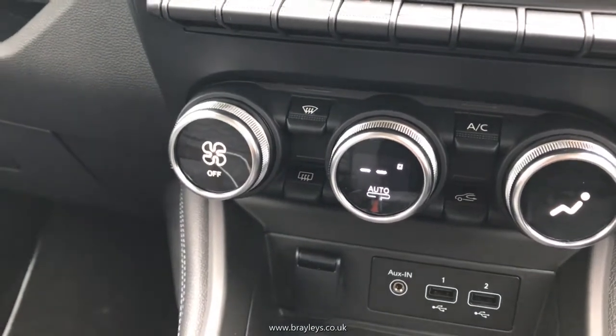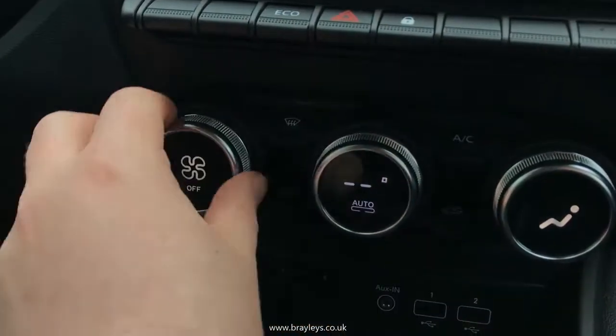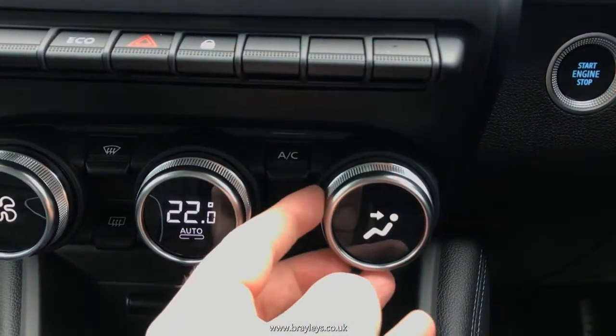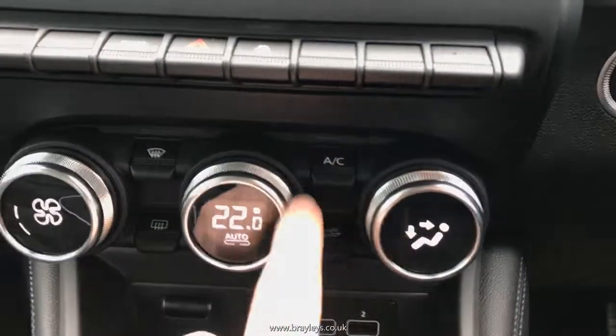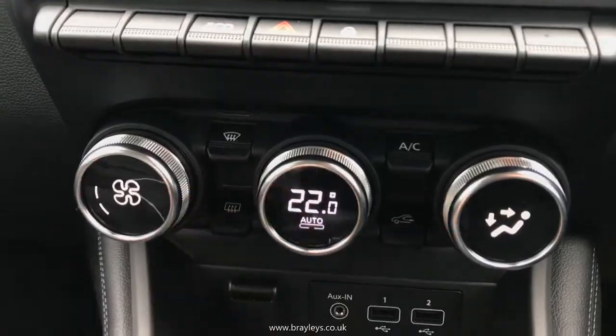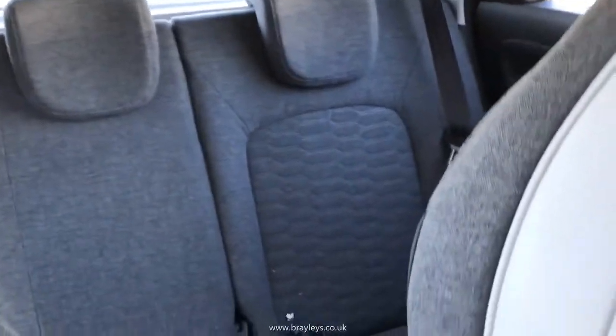Looking inside the car, we have the heating control dials. This one does your fan speed, this one your temperature, and then this one is the direction of flow. You've also got your air conditioning button, front windscreen demist, and the rear windscreen demist. Plenty of room in the back to seat adults comfortably, plus Isofix seating on the front and the rear.